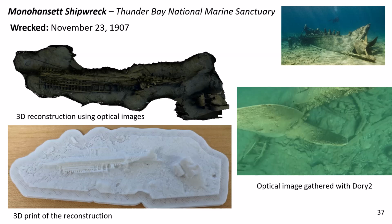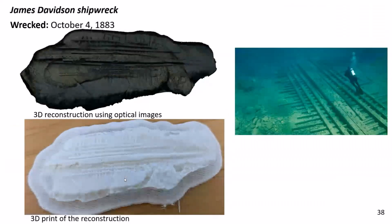And in order to do 3D reconstructions, we are focusing on feature extraction, image matching, feature matching, structure from motion, meshing, and texturing. And then once we get those 3D reconstructions, we also kind of want to test how we scale down the reconstructions, and then we do some 3D prints. And here you can see an example of our results for the Monohansett shipwreck. And what we hope to achieve with this, like we are sharing this with our archaeology partners, and hopefully they are going to get better understanding of the shipwreck.